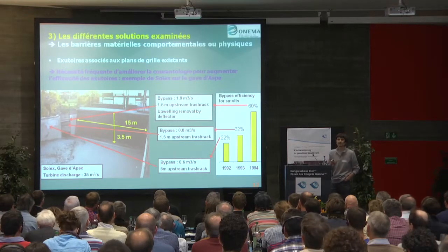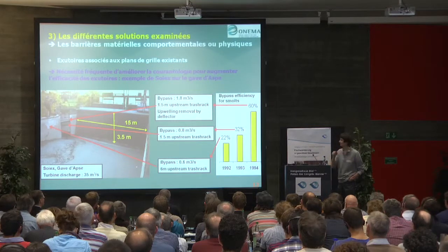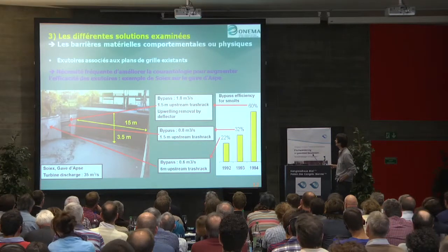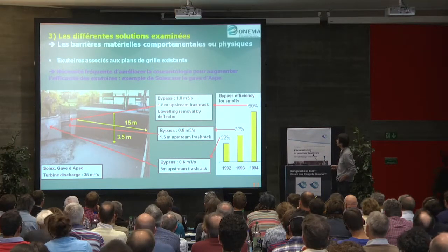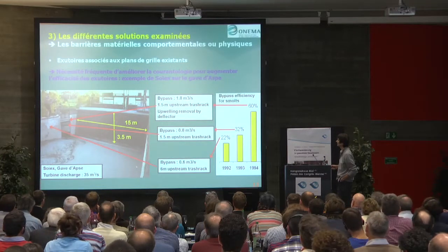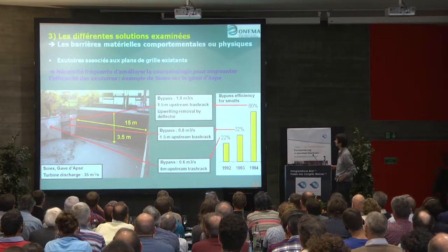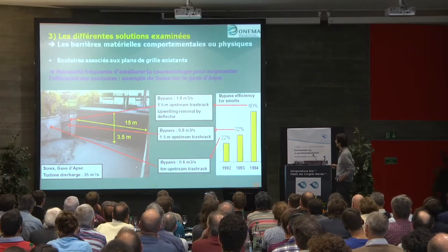Studies show that it was often necessary to improve the flow pattern in order to increase the efficiency of the bypass system. Castro Santos also showed that yesterday. This is a similar system, where you mainly have to work on the entrance and offer fish ways to get into the bypasses. We have a first bypass here, which was rather far away from the actual screen. The flow was rather low, and there we had an efficiency of 20%.